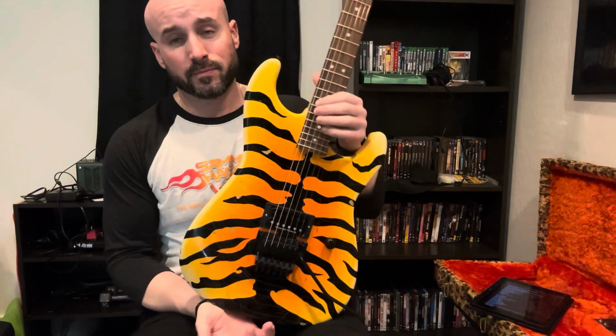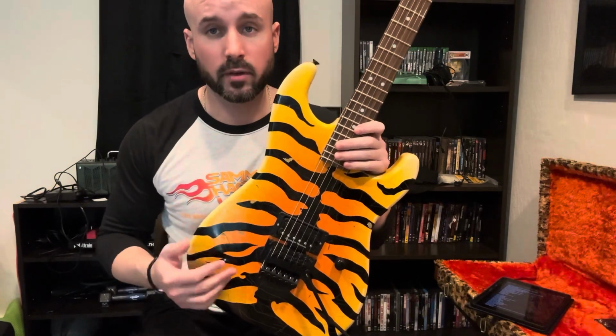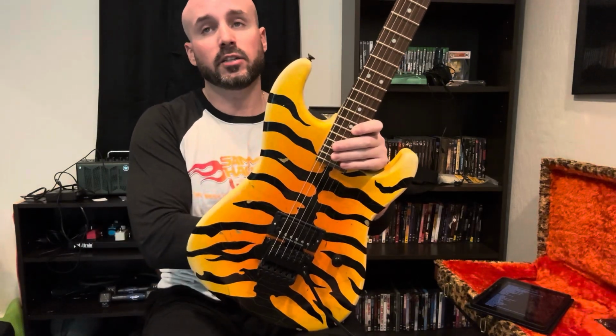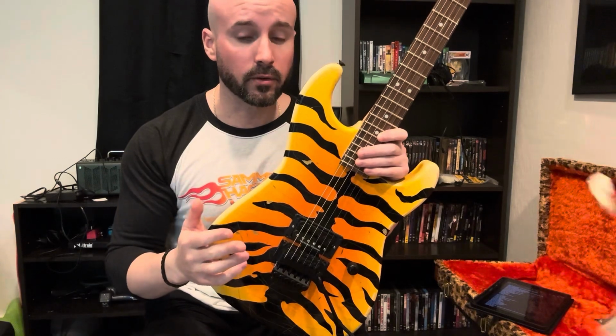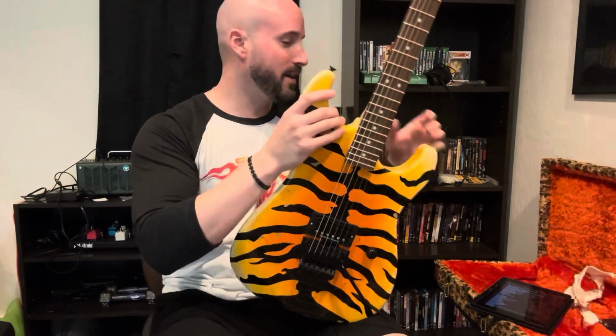So now, the Tiger. Okay, so ESP actually had put out a couple different renditions of the Tiger, and I had to do a little bit of research on this because I recall from memory, I actually had an ESP Tiger guitar years ago. I want to say I spent about $800 worth.